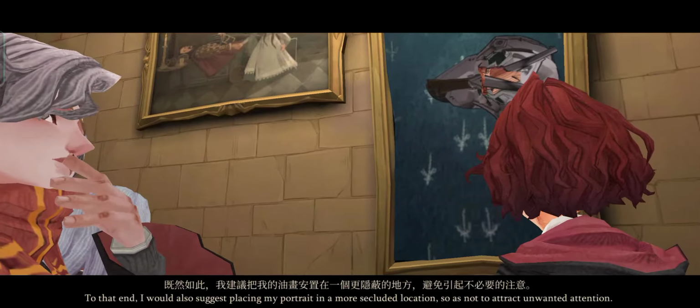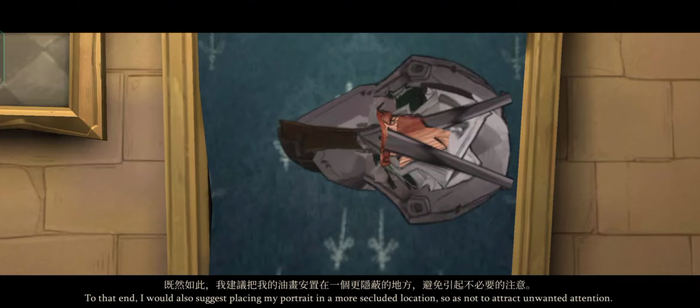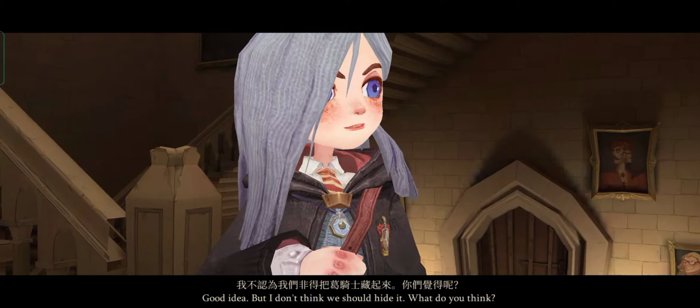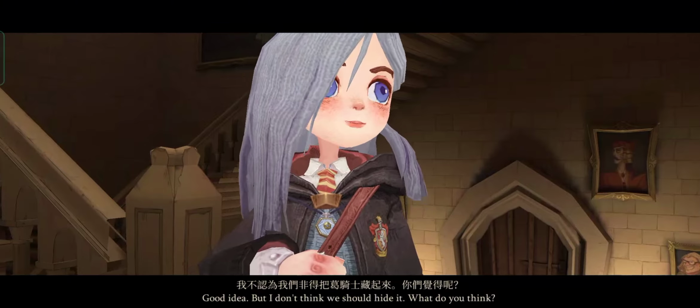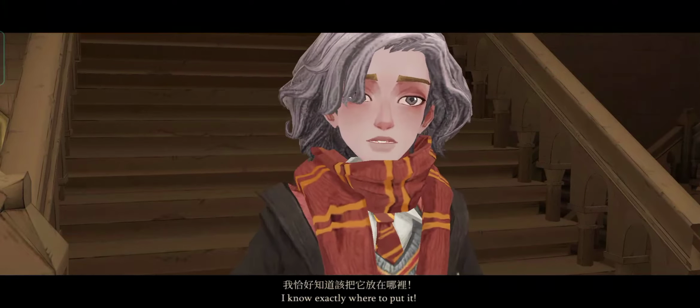To that end, I would also suggest placing my portrait in a more secluded location, so as not to attract unwanted attention. Good idea. But I don't think we should hide it. What do you think? I know exactly where to put it.